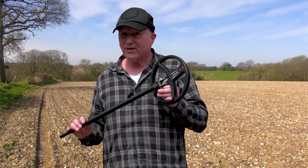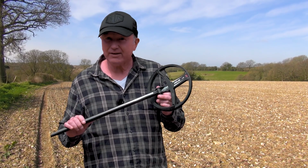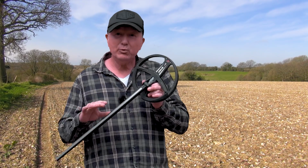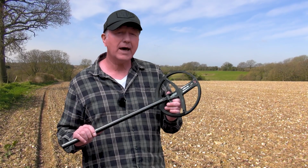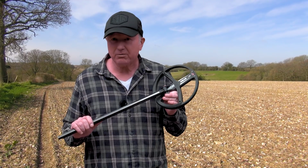Now, another advantage of using the 4 kilohertz with the X35 coils and using the Deus, remember, you've got a boost mode where you can boost the power when you're in 4 kilohertz just to give you that little bit extra depth. The ORX doesn't have the boost mode, although you can use all the frequencies on the ORX.